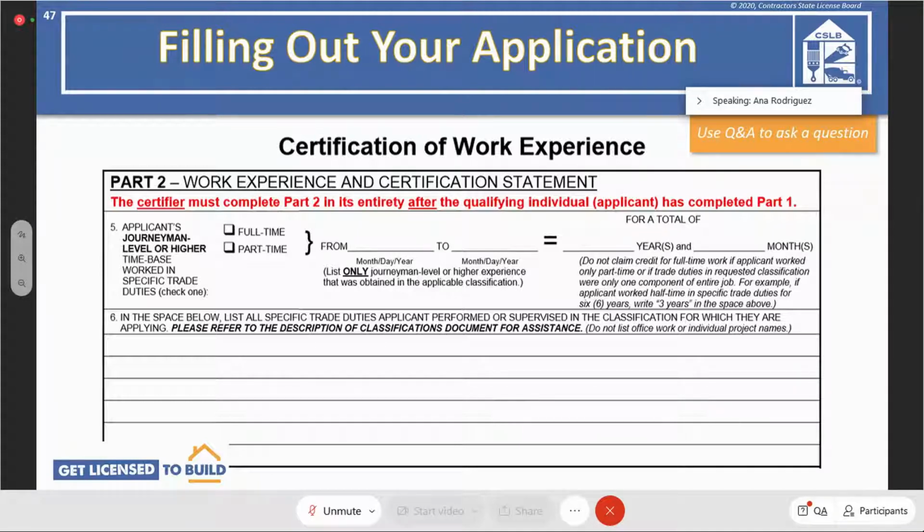credit for that time, which means you will need to provide 8 years of experience within the last 10 years so that you can meet that 4-year requirement. On line number 6, your certifier will need to list the duties that you performed or supervised that are considered critical for the classification that you are applying for. You can read a description of critical duties and see this description of classification booklet available on our website.